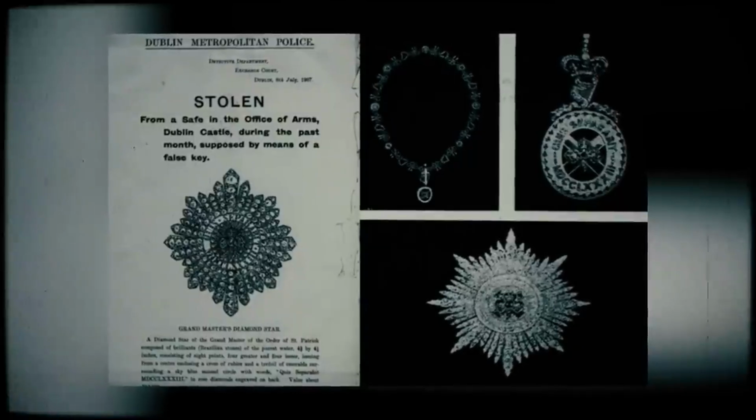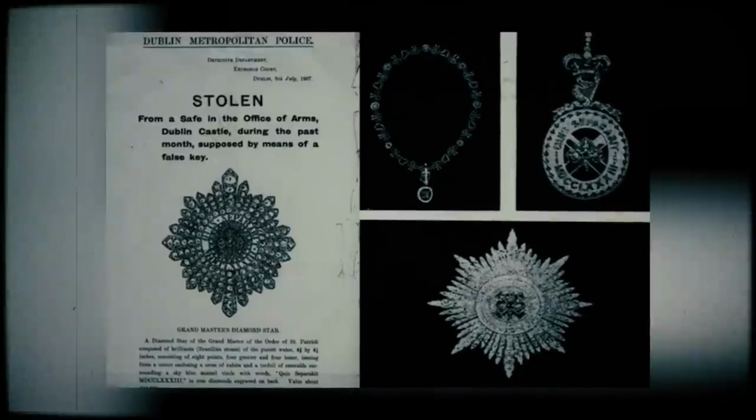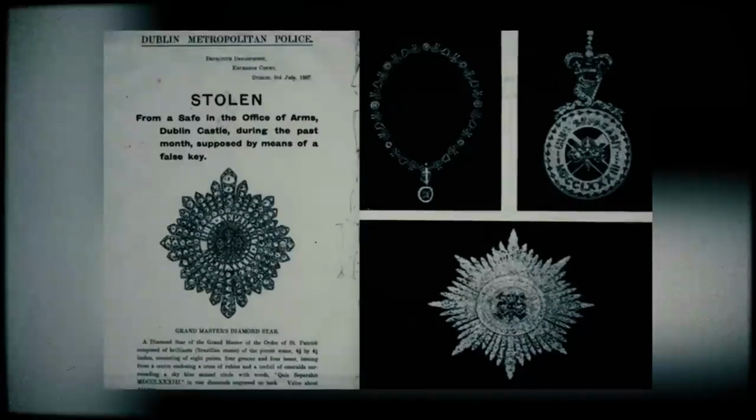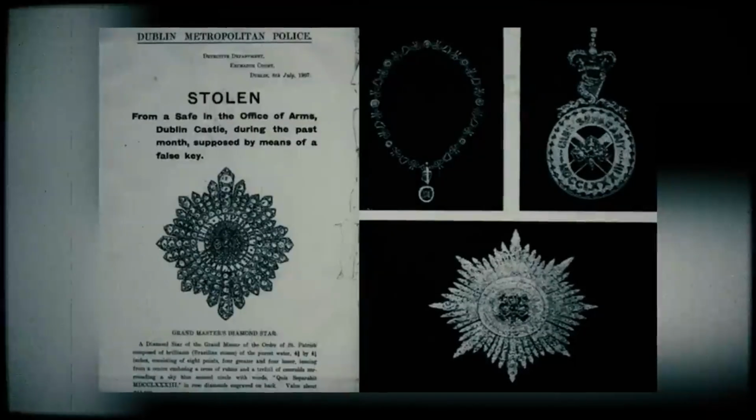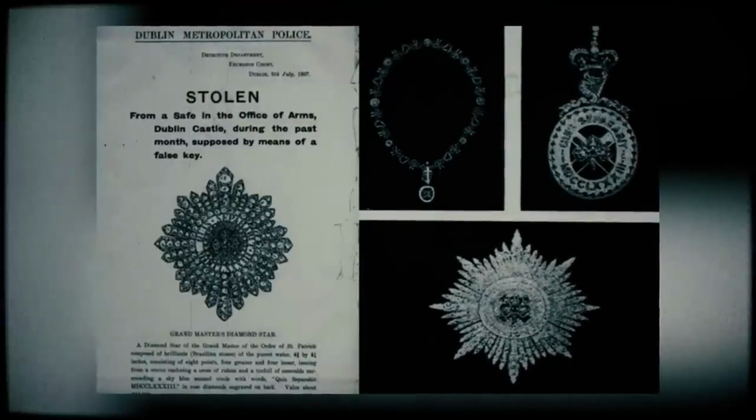Unfortunately, these jewels were stolen in what is Ireland's weirdest historical mystery and their biggest ever heist. These jewels belong to the Order of St. Patrick, who was closely linked to the King and Queen at the time. Those who were lucky enough to be enrolled in the Order of St.